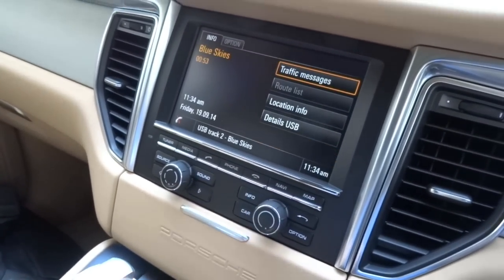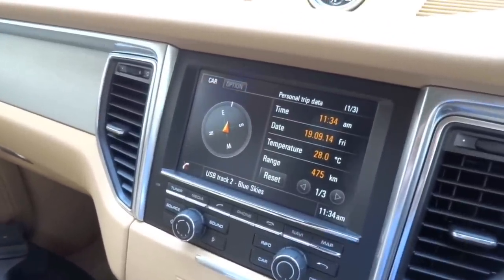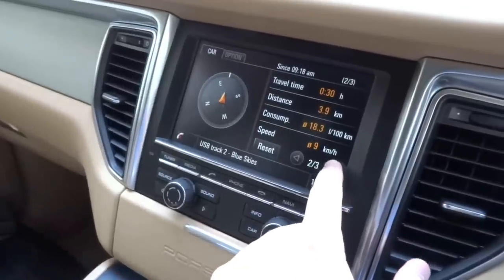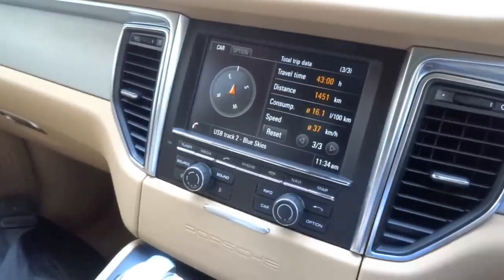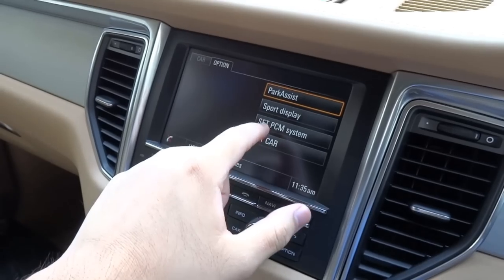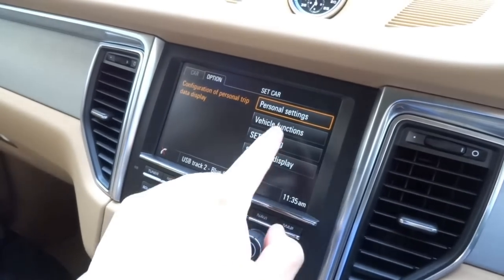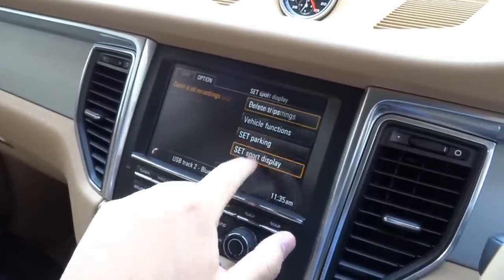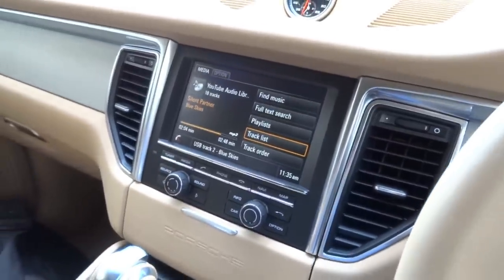And to the right, you do have your information button, your vehicle information button with your time, date, outside temperature, range, elapsed time, distance traveled, average consumption, average speed, the same set of data but a different set of values depending on when you reset it. If you hit option, it brings up your list of options with your park assist options, sport display, your car settings, and that's about it.